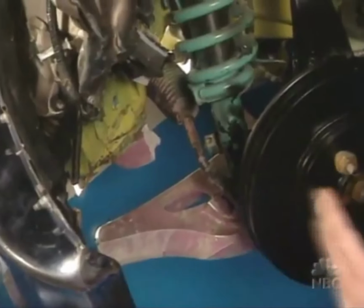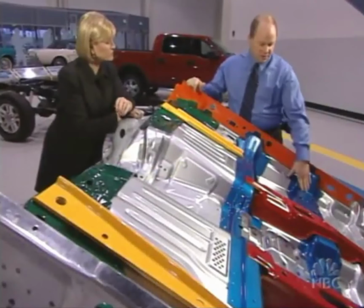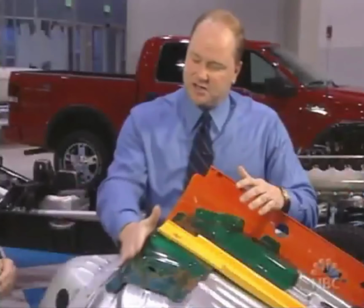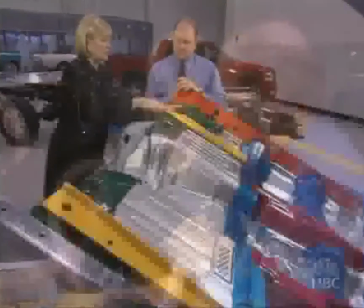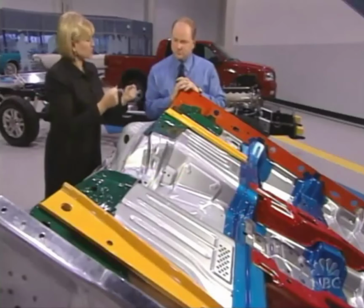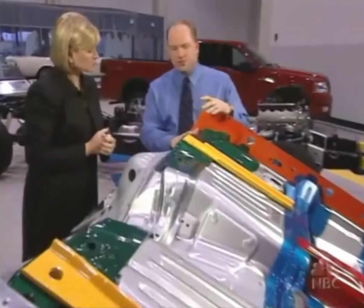And as you can see, when the F-150's underbody is flipped upside down, those brightly painted parts, colored for this demonstration, have either been added or beefed up. We've added high-strength steel, which is about 2.5 times stronger than regular steel. And all of these new green, yellow, and red pieces make it tougher. It's the key of how you don't let the intrusion come into the passenger compartment.